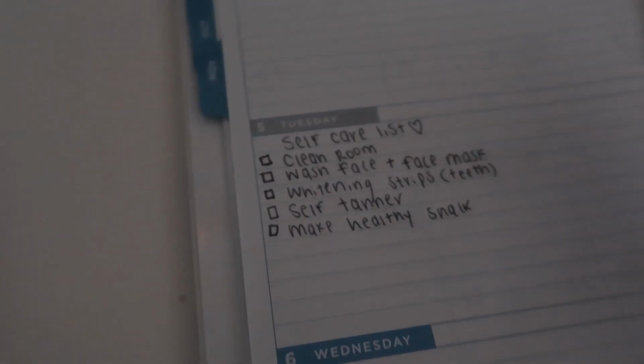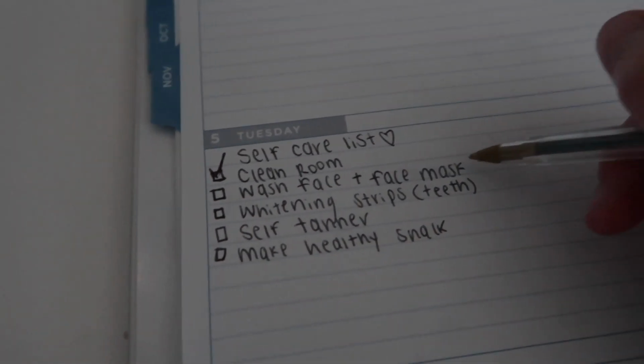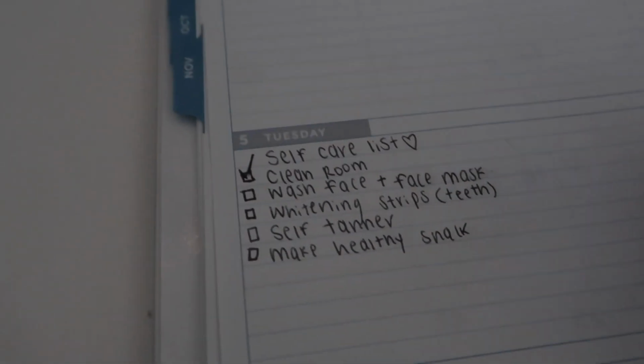Going back to the list, we can check off clean room, and next we have to wash face and put on a face mask. Okay, the rest of this video is gonna be not as good quality because I'm filming it on my phone because my camera just keeps messing up, which is really annoying. Okay, but we left off with me rubbing my face off with water after I washed it.